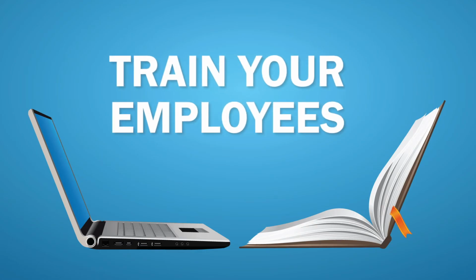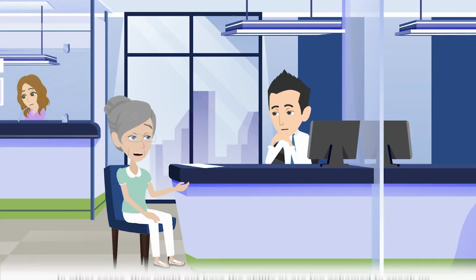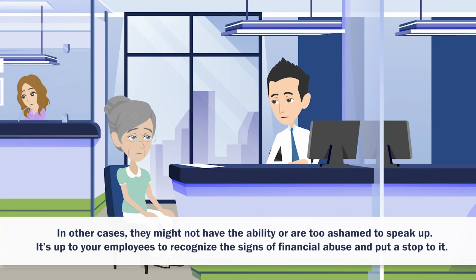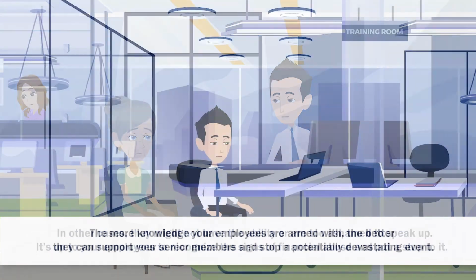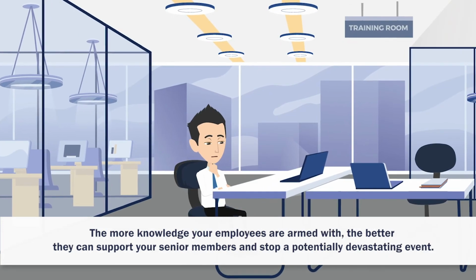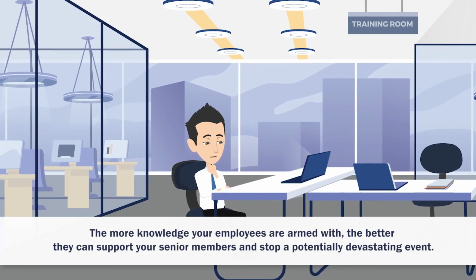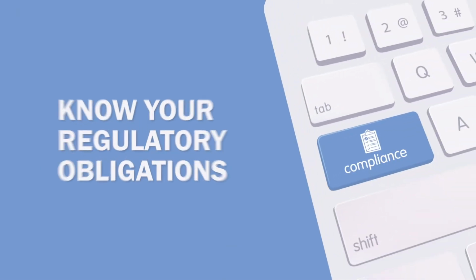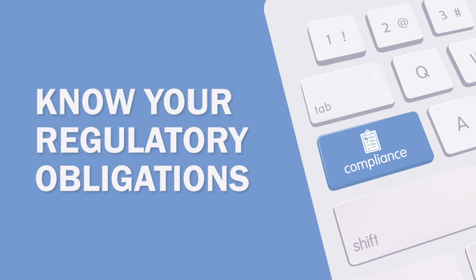Train your employees. Many seniors have no idea they are being scammed. In other cases, they might not have the ability or are too ashamed to speak up. It's up to your employees to recognize the signs of financial abuse and put a stop to it. The more knowledge your employees are armed with, the better they can support your senior members and stop a potentially devastating event.